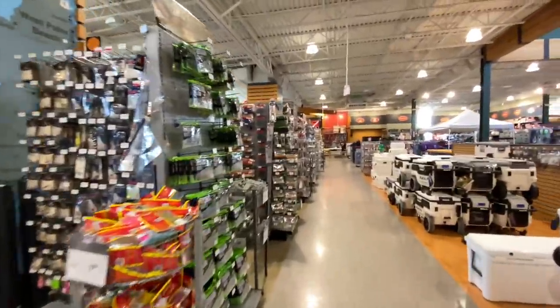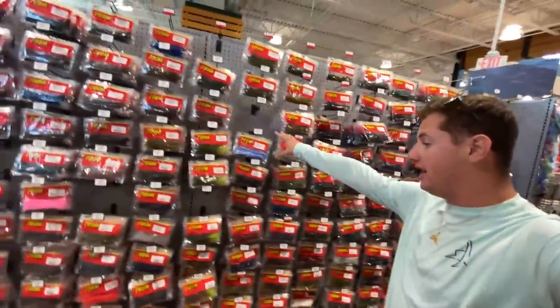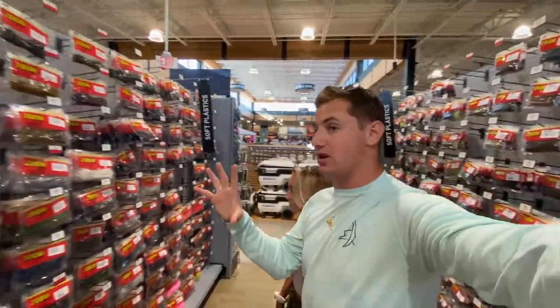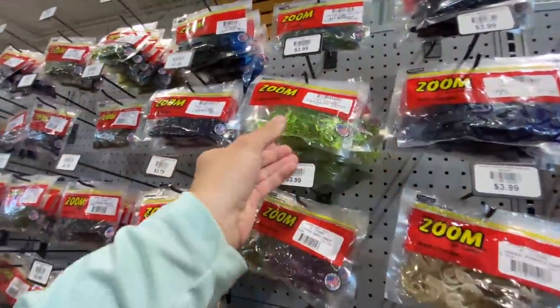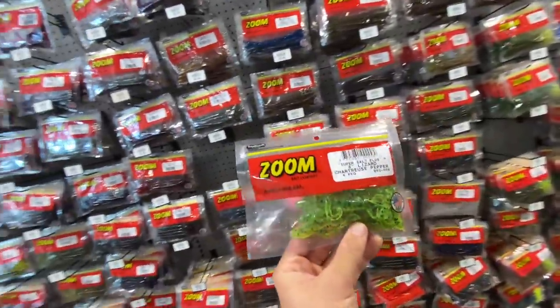This right here is what we need. This section. Oh my God, look at all this green. Look at all of these options, and I'm already looking at some green. I want to find the brightest, most obnoxious green though, not just any green. Sophie, I think we found our first lure of the day.